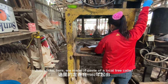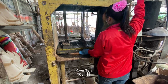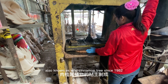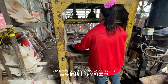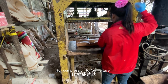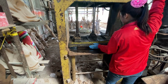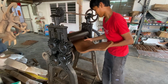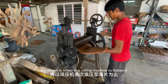Joss sticks here are made of paste of a local tree called Kayu Teja, also known as wild cinnamon tree, since 1982. The paste is transferred to a machine for compression to form a layer. For the final step, before carving, the dough is rolled in a rolling machine to flatten it.